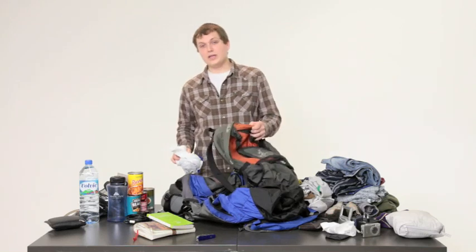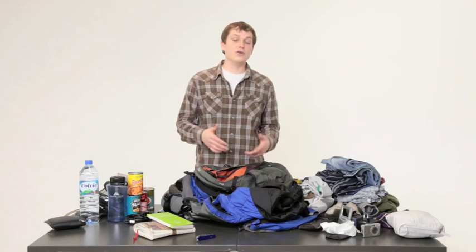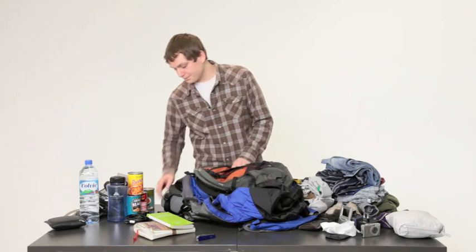A couple things you want to put in here so you don't forget to take them out with you every time. Take a few plastic shopping bags. They're great if you're picking up stuff from the market. You can bring those back with you if you have dirty clothes, wet clothes. If it's been raining all day and you need a place to sit, you can find many uses for them. Always need a fork with you.